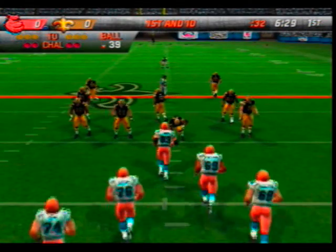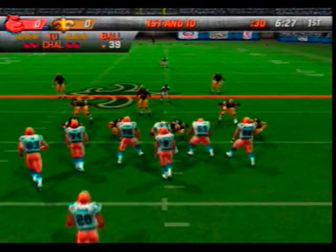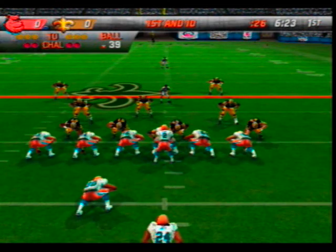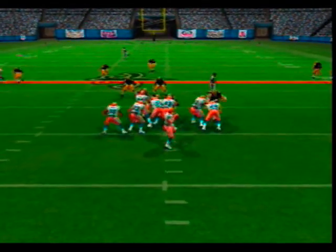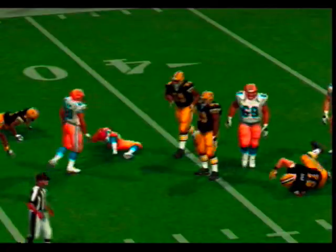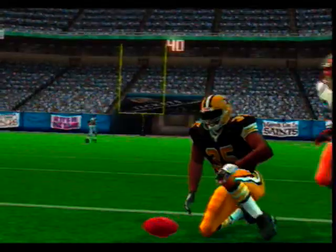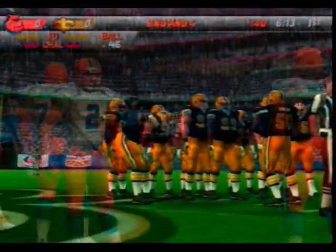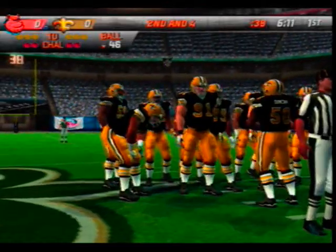First and ten. Ball on the 39-yard line. The Saints line up in a 4-3. Screen. Hold them up. With the throw, and the catch is made. Number 88 didn't have much room to do anything with that one. Yeah, they had the coverage, and they made the sure play instead of trying something fancy, like going for the pick.